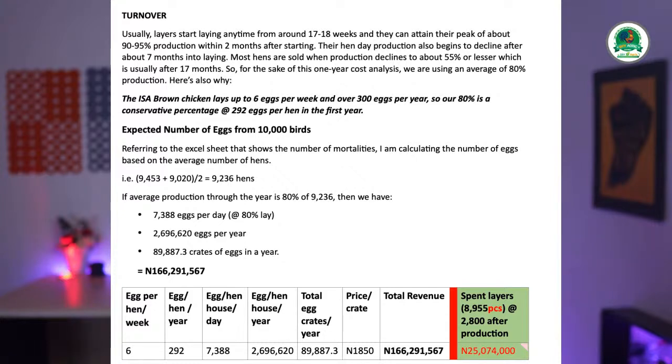with the current price, I use 1,850. I know there are people selling up to 1,009 and even more in some places. So this is also a good price. It's not too low and it's not too high. So it's a good price, and you are going to be having 166,291,000. That's the total revenue you'll be having from this.